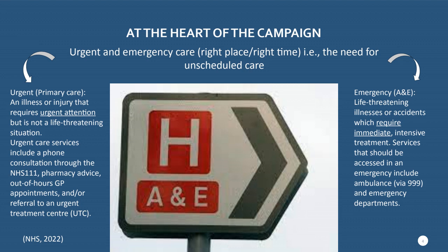All these services, pharmacies, GP appointments, all fit within primary care. And there is 111, a national service, which is online, as I said before. In primary care, and that's just to do with an absolute emergency, life-threatening condition only.